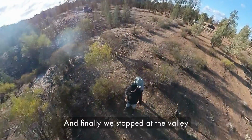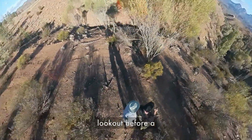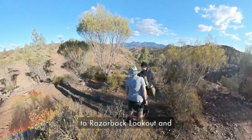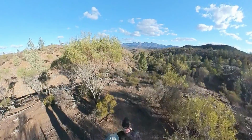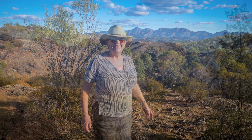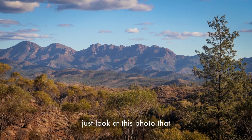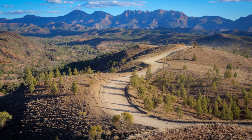Finally we stopped at the Valley Lookout before a short 1 kilometre drive to Razorback Lookout and its magnificent outlook. Just look at this photo that Jill took of Razorback Lookout.